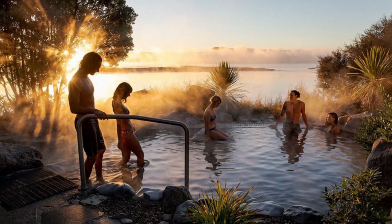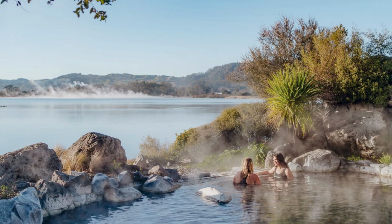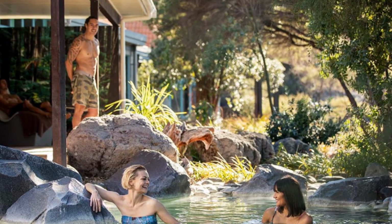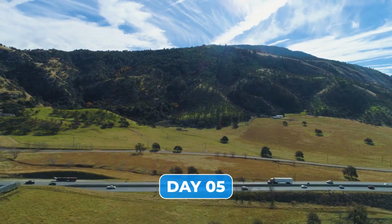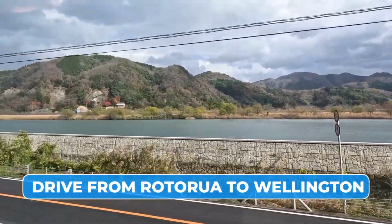If you're into spa vibes, hit the Polynesian Spa. Nothing beats soaking in hot pools while surrounded by nature. It's like a bath, but make it adventure. Day 5. Road trip time. Drive from Rotorua to Wellington, about 6 hours with stops.